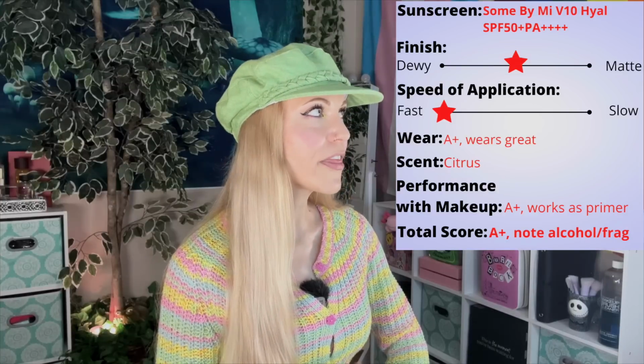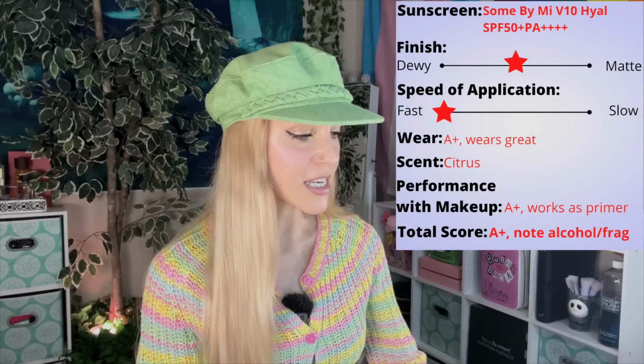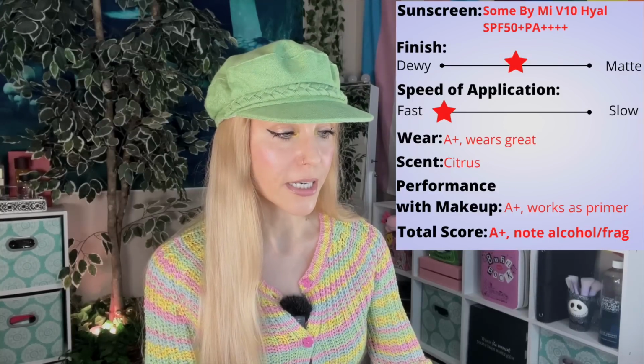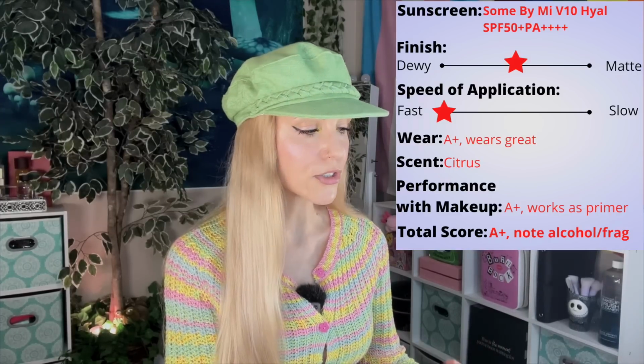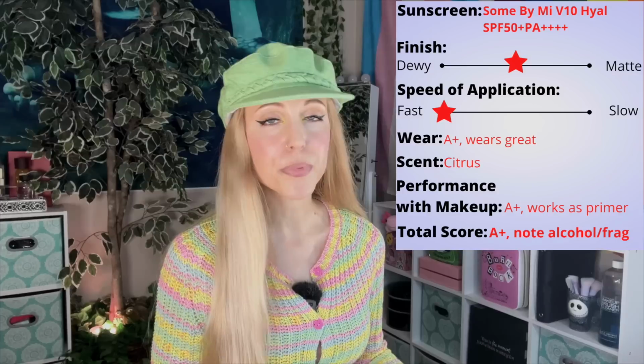And I think that is the trade-off with ingredients like both alcohol and fragrance. I do think that if it helps somebody to use sunscreen who otherwise wouldn't, and they do serve a purpose, making the sunscreen more elegant on your skin, making it smell more appealing. They do serve a purpose, even if it will make for a product that not everybody chooses to use.